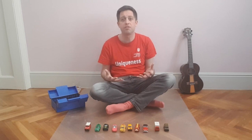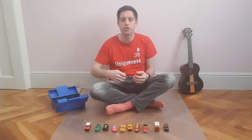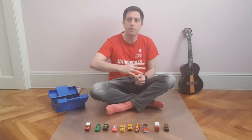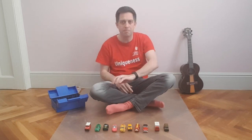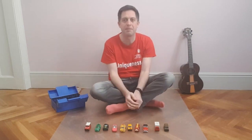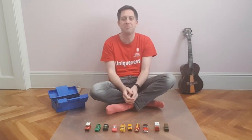If your children are comfortable counting to 10, move on to 20. If your children are comfortable counting to 20, keep going. Work with bigger numbers. Count forwards and backwards in twos. Count forwards and backwards in tens. Count forwards and backwards in hundreds. The most important thing is make it fun and keep counting.